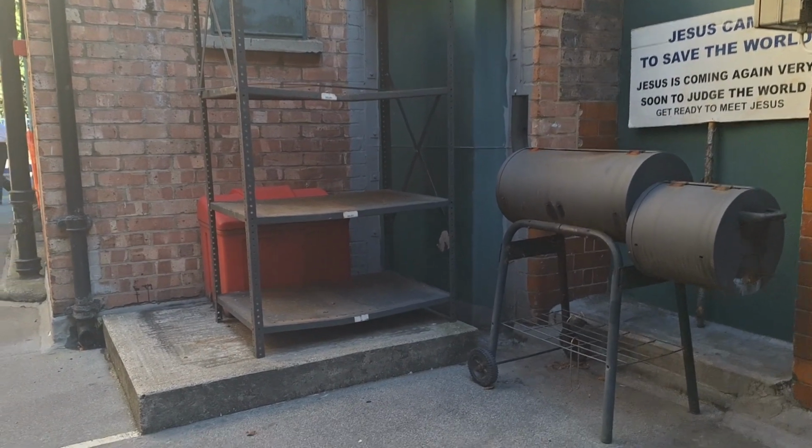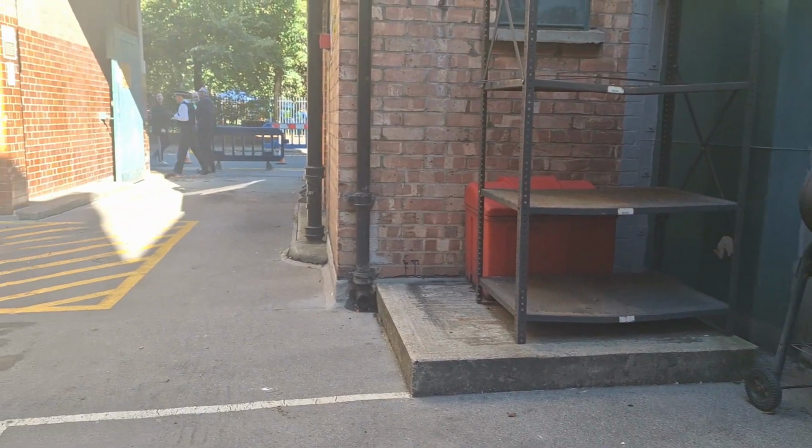Should we go across the road then? Yeah, go in the canteen area. Come on, we'll go across the road. I'll get back to you shortly.